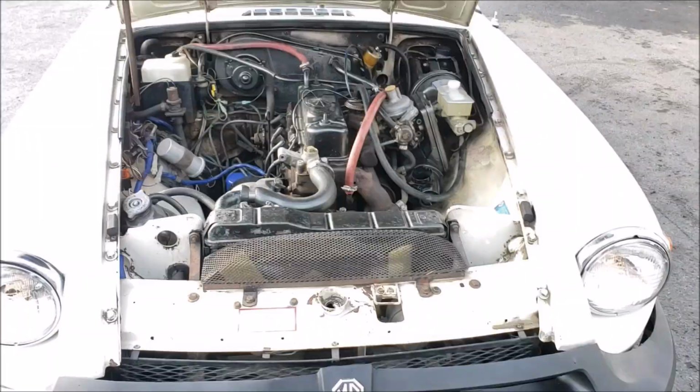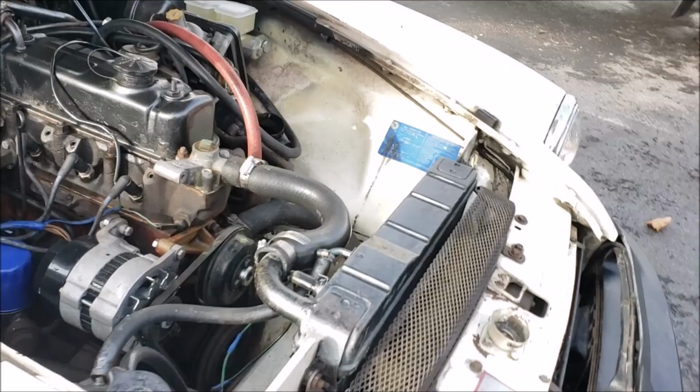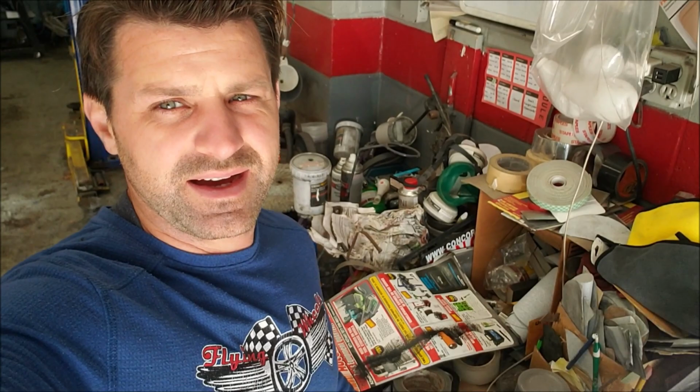Here's the finished product of the engine too. This car was in great shape. It was just filthy. So with a lot of elbow grease and some time and some teamwork, it came out great. Look at how nice the chrome is still. I forgot one last finishing touch, the ashtray.